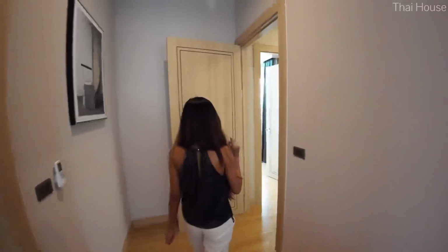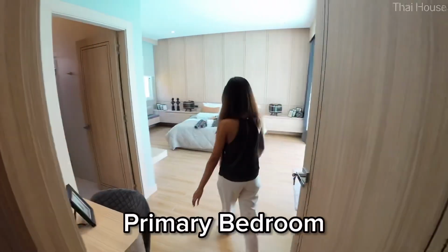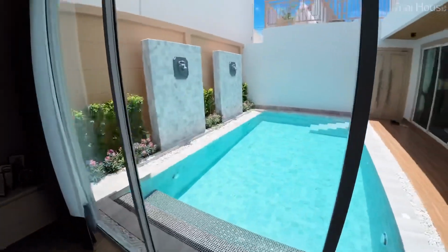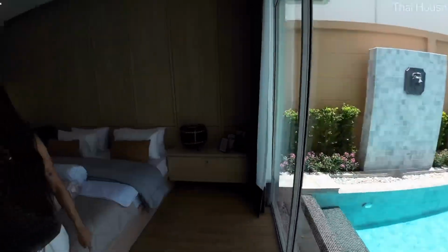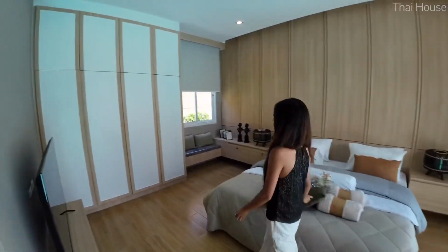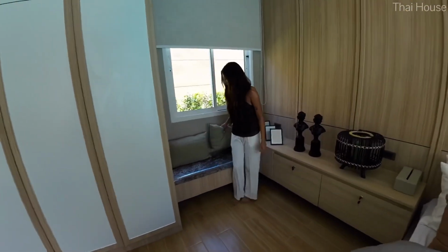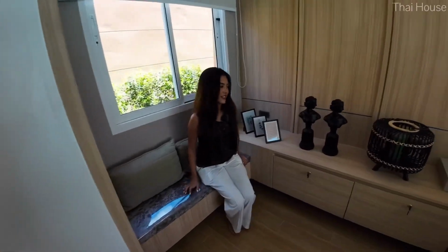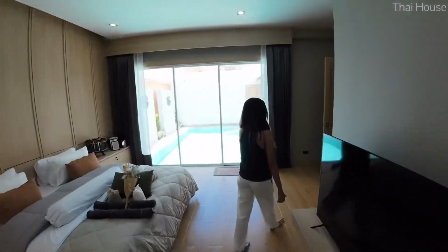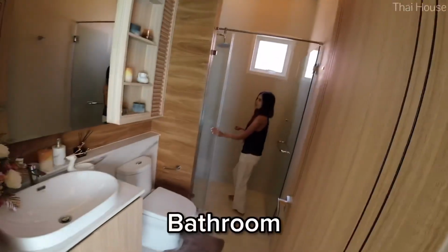And lastly, the primary bedroom. I love this bedroom. Wow. You can access the pool. There's a pool access here in this bedroom. Really nice, and you get natural light in this bedroom. You have larger space for the closet, and then a little sofa or sitting area here. You can place more stuff here next to the bed. This is the size.